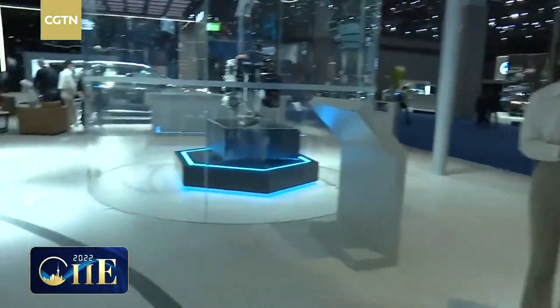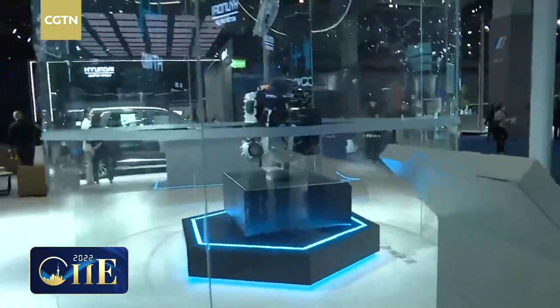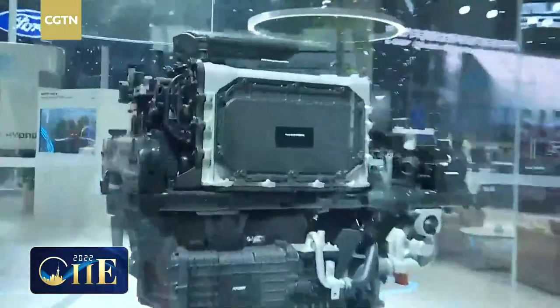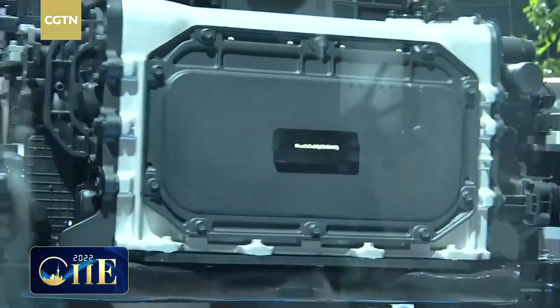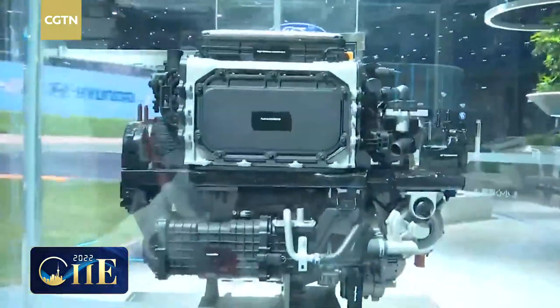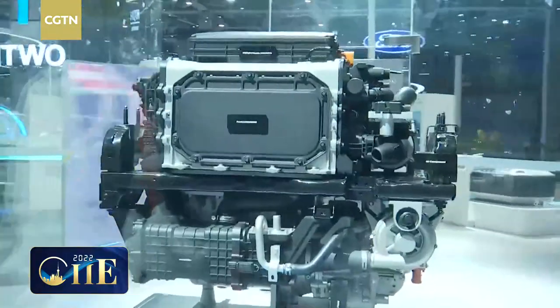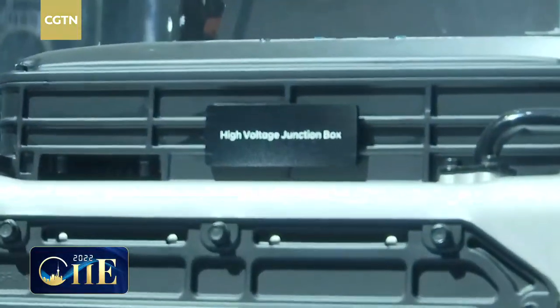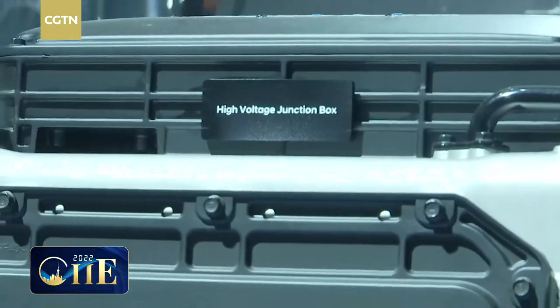In this hydrogen fuel cell car, at the front is a hydrogen fuel cell system. Inside the system, hydrogen and oxygen undergo an electrochemical reaction to produce electricity, which drives the car forward. This is the battery system of the hydrogen car, the fuel processing system. The hydrogen and oxygen react and become water, so it's totally clean and pollution free.